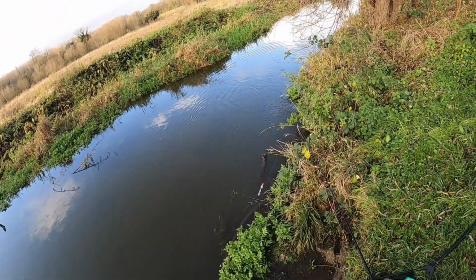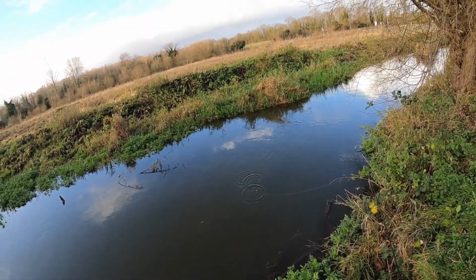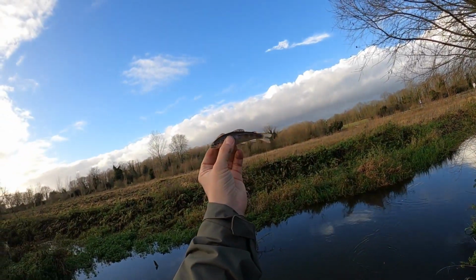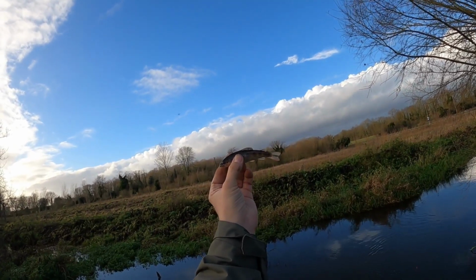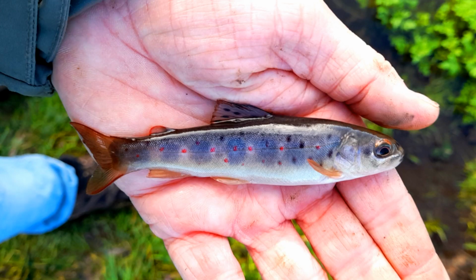Oh wow. Definitely the smallest trout I've ever caught. What an absolute stunning little miniature beast. That is fantastic.